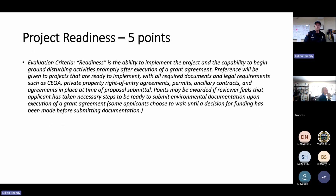So to wrap this one up, project readiness is worth 5 points. I'm not going to read that. It's in the procedural guide.